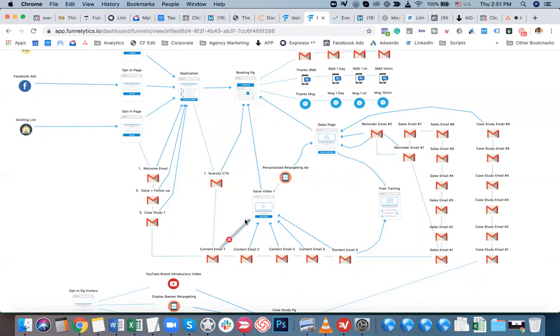Now, when they get that email, we're going to have some optional links too. That's going to go to some value videos. And that value video is going to give them some education, a little bit about what it is that you do and how you help people. And then that video can have a call to action to book the appointment again.